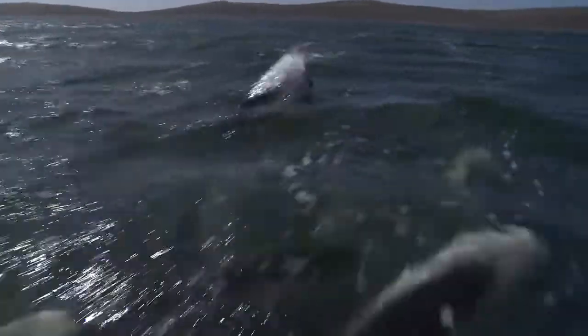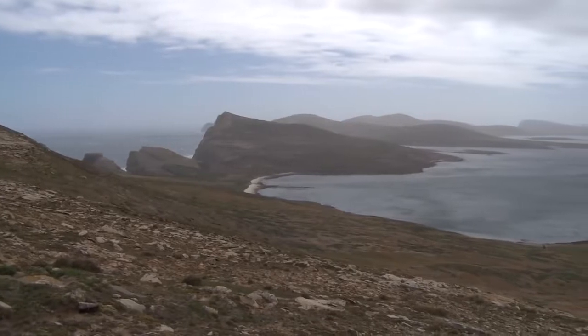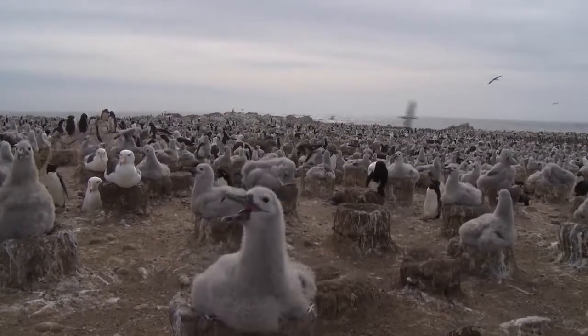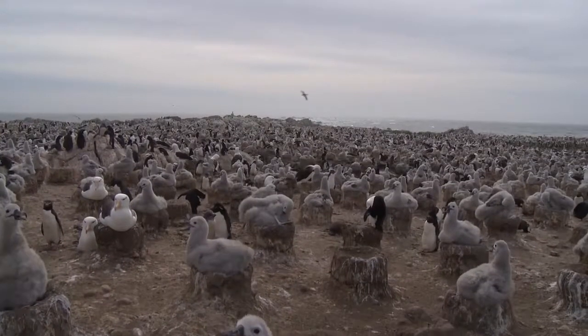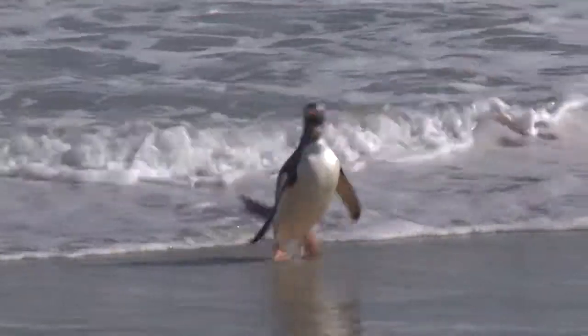To the north of the British Antarctic Territory lie the Falkland Islands, just 600 kilometres from the coast of South America. The Falkland Islanders share their home with huge colonies of black-browed albatrosses and more penguins.